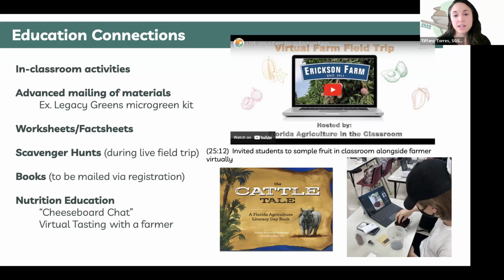So this is the Ag Literacy Day book, The Cattle Tale, for that year. And we were able to mail those out to any schools who wanted them so that it could be read alongside the field trip, focusing on cattle with the Seminole Tribe of Florida. And then also a nutrition education connection. So thinking about doing virtual tasting.